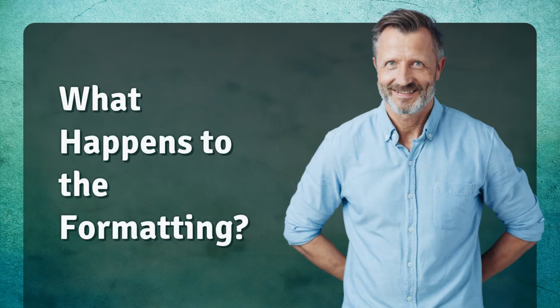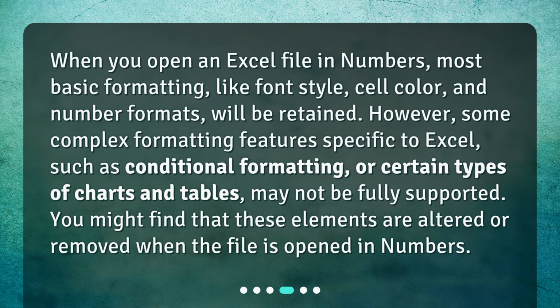What happens to the formatting? When you open an Excel file in Numbers, most basic formatting, like font style, cell color, and number formats, will be retained. However, some complex formatting features specific to Excel, such as conditional formatting, or certain types of charts and tables, may not be fully supported. You might find that these elements are altered or removed when the file is opened in Numbers.